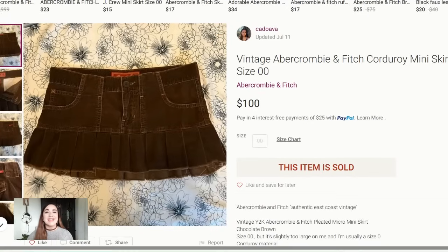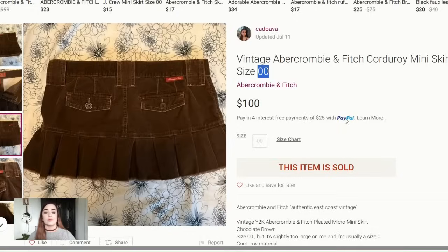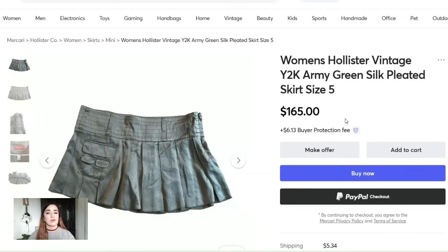Next type of item within academia are pleated skirts, and these can be long as well as short, like this one that you're looking at here. This is from Abercrombie, and it is a size 00. I want to point that out. That one sold for $100.